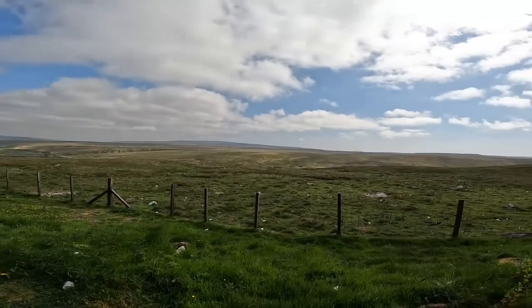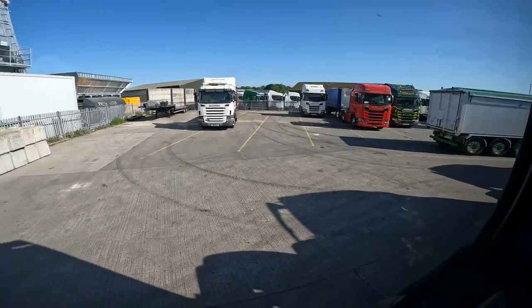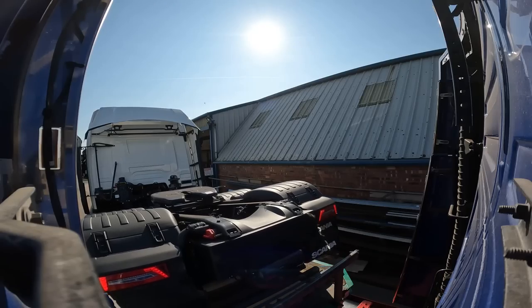Look at that for a view. I'm no expert, but something would tell me I might be in the right place here for delivering these vehicles. There's one delivered. Over to the next.